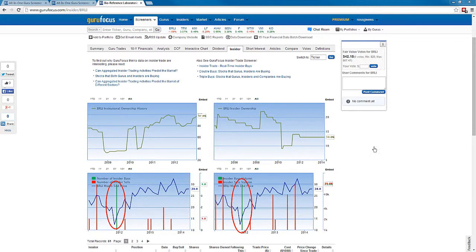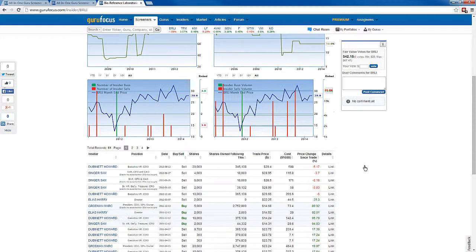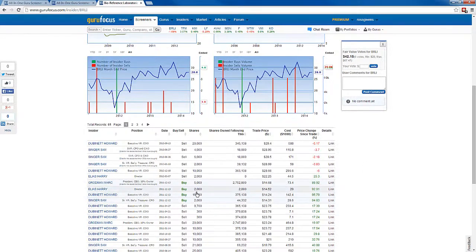We also see insider ownership as a percentage. The total percentage of shares being held by insiders was declining. It started picking up right here in 2011, early 2012, which is right about here on that stock price chart. We're seeing kind of the same thing. You can go through and see the actual trades. Again, you're going to see a lot of sells. It's just normal. But when you look at the big buys, this is when they took place.